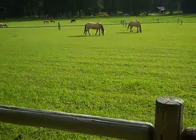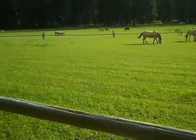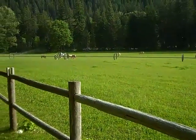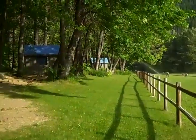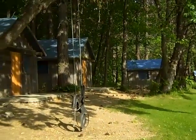Well, no preview about Stehekin Valley would be complete without a little view of the ranch. You can see this is the main pasture where the horses they use for their pack trips and for horseback riding graze. And then coming into view are the tent cabins where you guys will be staying.